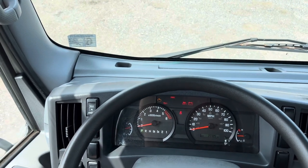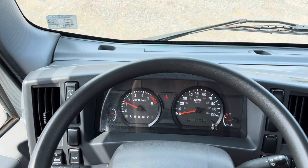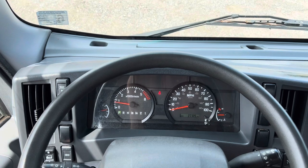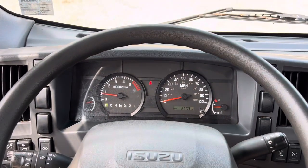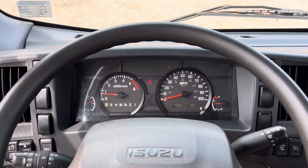37,705 miles at the time of this video. We'll go ahead and start her up. It starts right up. It sounds great. It's quiet. It's smooth. It has plenty of power, especially to haul around anything you load that box with legally. But no lights on the dash. Truck sounds great. Engine sounds healthy.